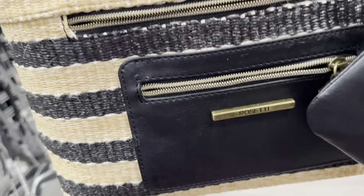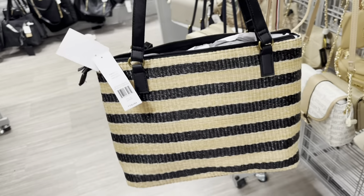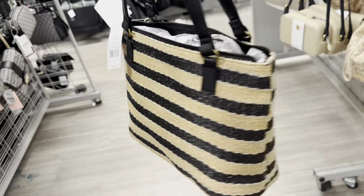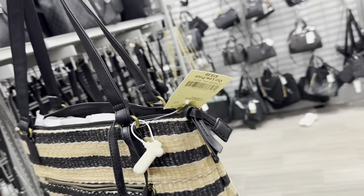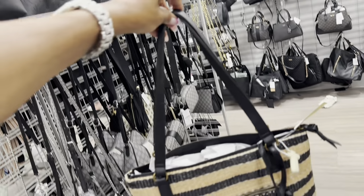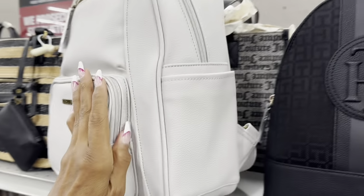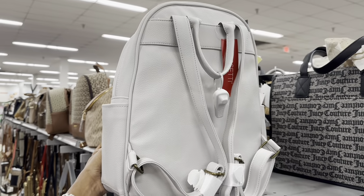So we have two pockets in the front. We have a coin purse. Zipper up top. This is the back. Black tan, they call this. $20 here. You see this? This Rosetti backpack. Big pocket in the front, pocket in the side. And this is a light gray.